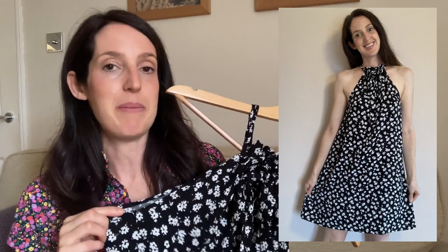We're hoping to go away somewhere hot next year on summer holidays, fingers crossed. And I think it'll be a great beach cover-up too, just to pop on over a bikini, but I think it would also look quite cute dressed up with a pair of sandals for going out in the evening too. But I'll put a picture up so you can see what it looks like on. I really enjoyed making this hack, and it came together really quickly, so I definitely recommend giving it a go.